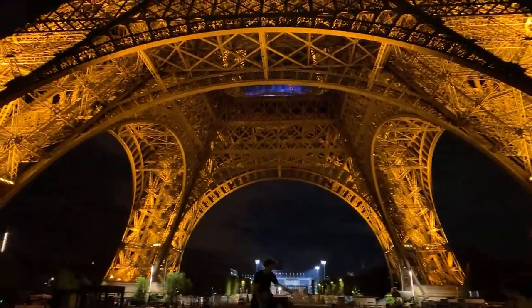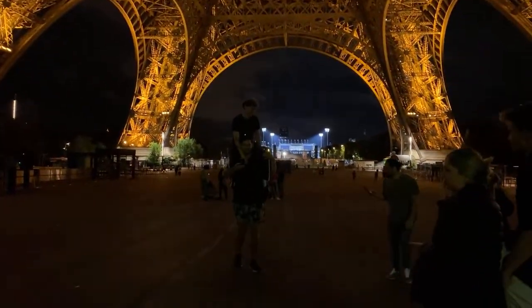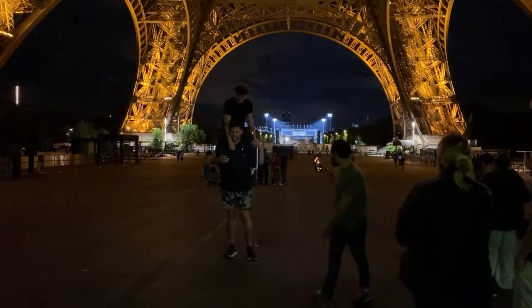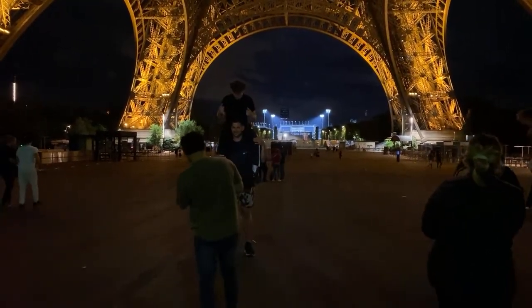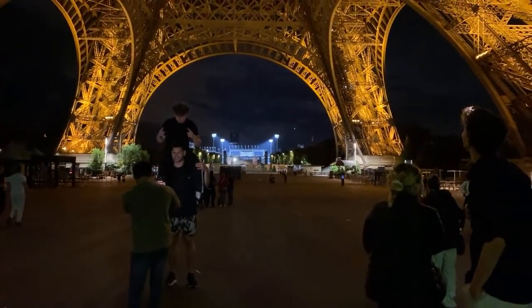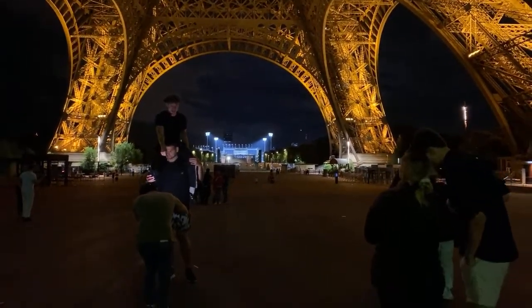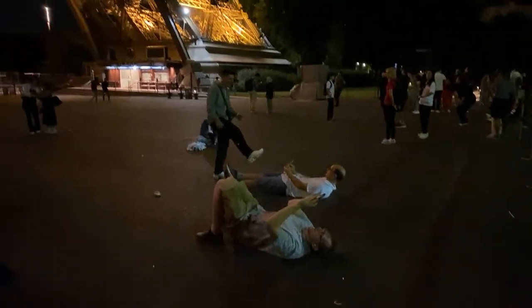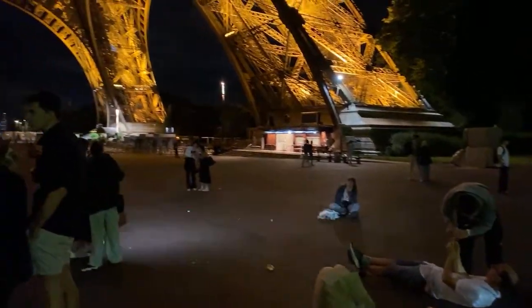Okay, I don't know the filter, so want to change them. People are really trying to take the best photos here. People are literally laying down and doing all kinds of stuff. I think the Eiffel Tower drives people crazy, guys. A good crazy.